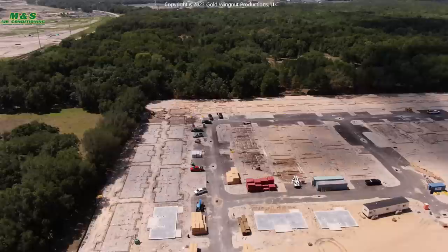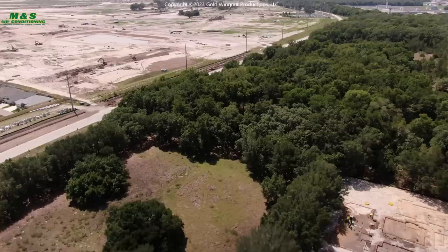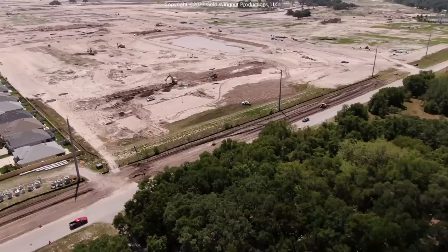Okay, next up we're going to fly over to the village of Well Point, which is just south of Monarch Grove. And when we look at it, we can see the utilities going in that will feed all the lots. It won't be too much longer until the lot utilities are in and they'll start laying out the local streets.